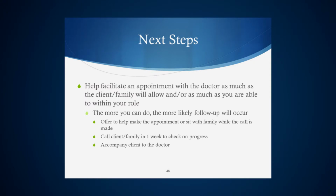Make sense? Okay. So as we close this section, I want to just tell you also that there are people out there who need help going from these screens to actually connecting with a healthcare provider or accepting the resources that you are recommending. And you can help to make that connection possible and happen sooner if you do a little bit of assistance. And again, within your role and your scope, and it may be different among you, but the more you can do, the more likely it is that they're going to follow up.